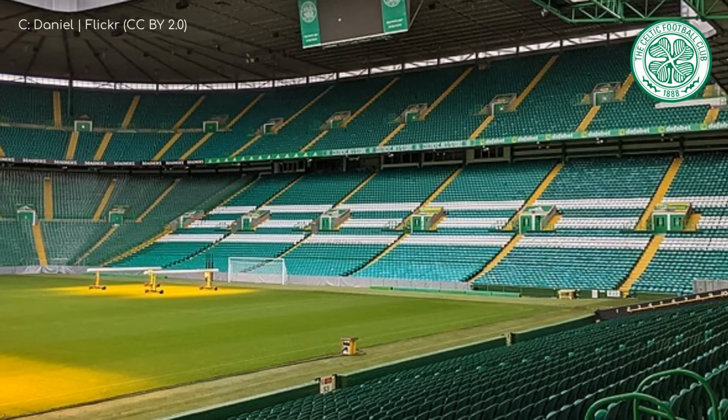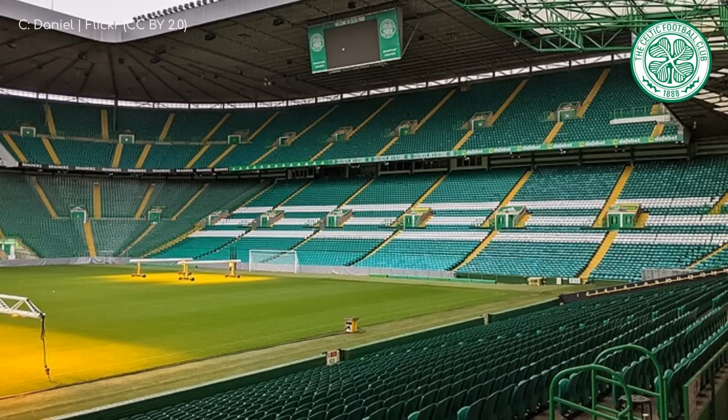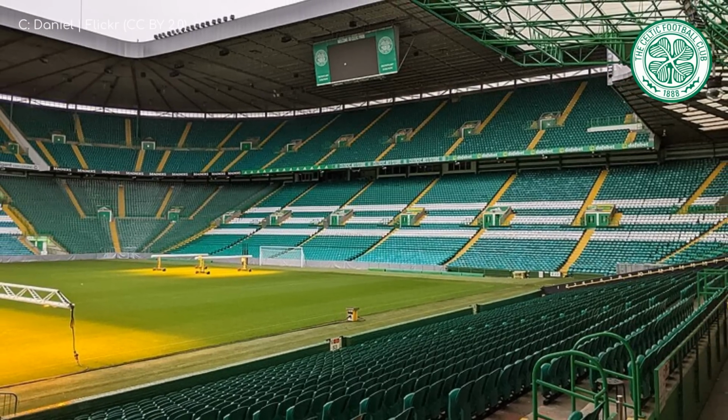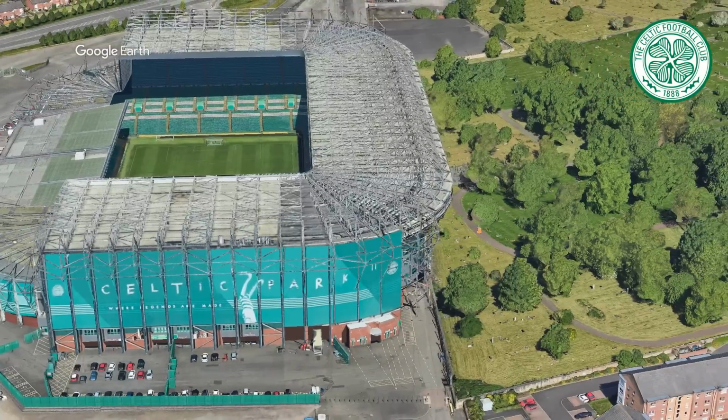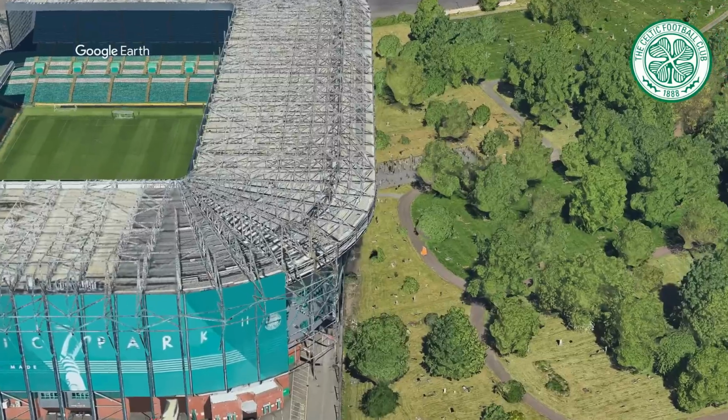I do kind of feel for what must be a very small group of people who both hate Celtic and have a relative buried in the neighbouring cemetery. The north stand partially overhangs some of the graves. Actually, what am I talking about? That's doing them a favour on a rainy day.